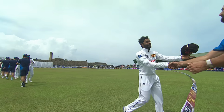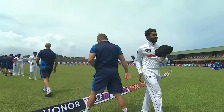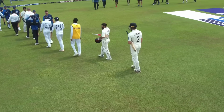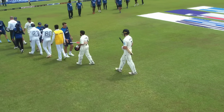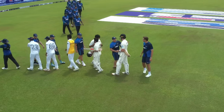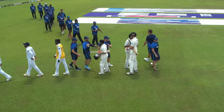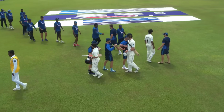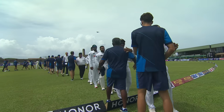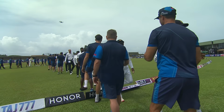Dhananjaya de Silva will be pleased. His team have stood up at different stages. Contributions from very different players, and that's what you want as a captain, to be able to rely on everyone. Prabhath Jayasuriya, the hero, 9 wickets in the test match. That's 62 out of 88 for him here in Galle, and that's why we call him the Goaldozer.